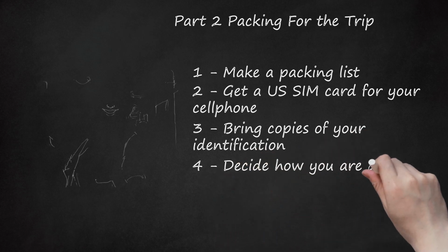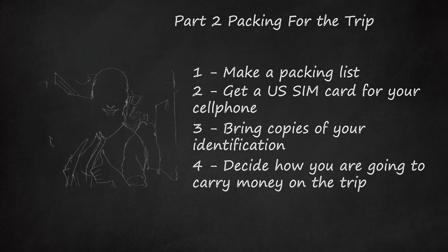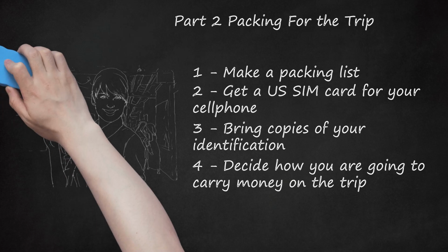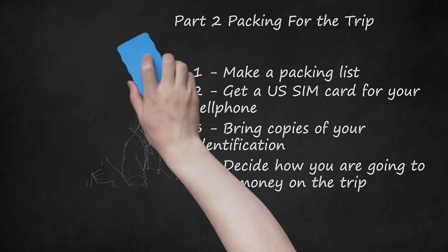4. Decide how you are going to carry money on the trip. Will you use a credit card or a debit card during your solo trip? Will you use cash as well as cards? If you have an international credit card, you may decide to use it to pay for things like accommodations and entertainment. You may then set aside cash for food, as you may end up eating in spots that only take cash. Or you may rely on a US debit card to pay for things on the trip. You may consider getting a travel credit card, which will give you points for every dollar you spend and make it easier to pay by credit card as you travel.